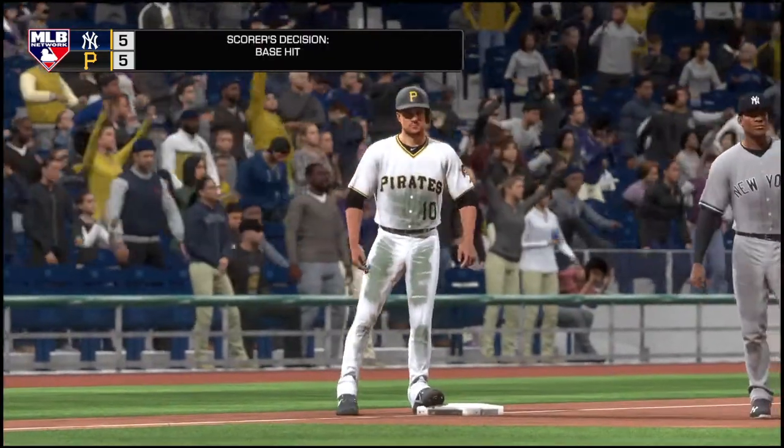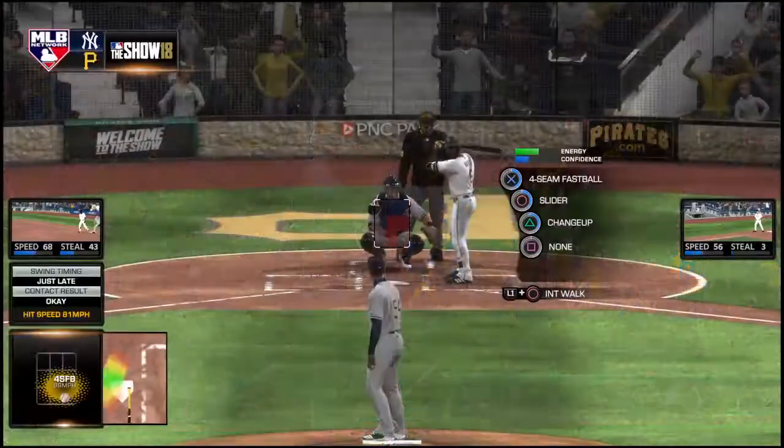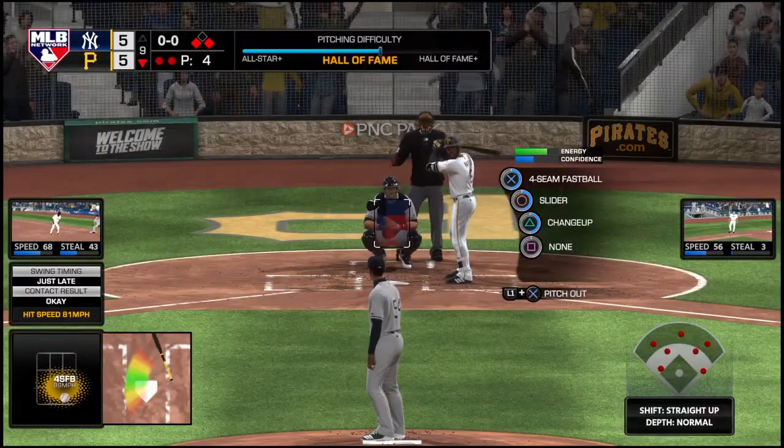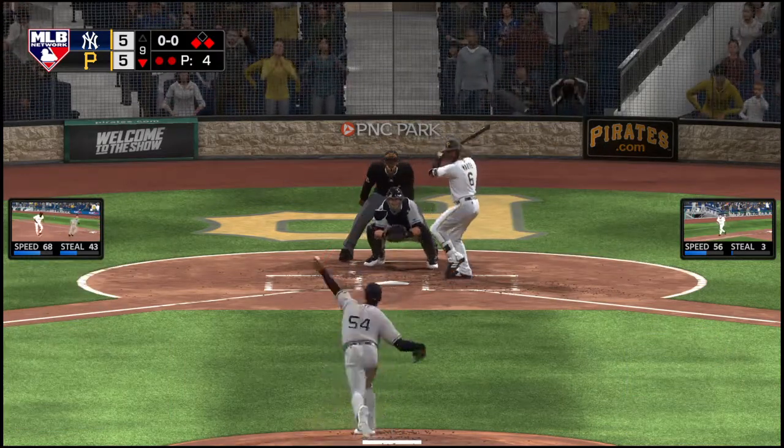Hey, sometimes you just got to tip your cap right there. You execute a nice pitch down in the zone, think you're going to get a ground ball or a swing and a miss, and you find yourself with a man on first. Got to regroup. Here's the first pitch.